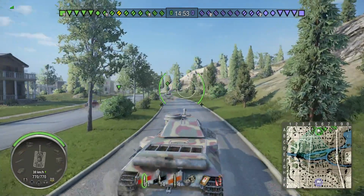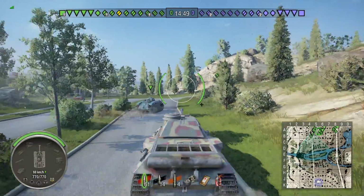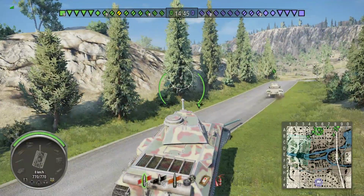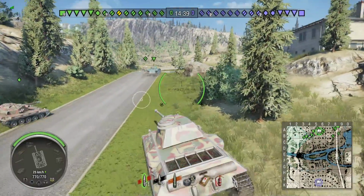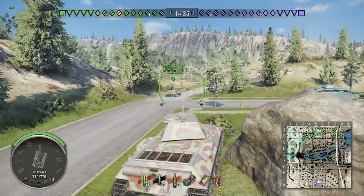Bit of a lag spike there, did you see it? That was the fastest TD in the West. Oh yes, and also I have a hover tank. There you go. I don't know what was happening, bit of lag spiking, but never mind. We'll just crack on with it and do the best we can.